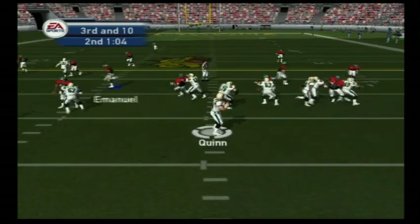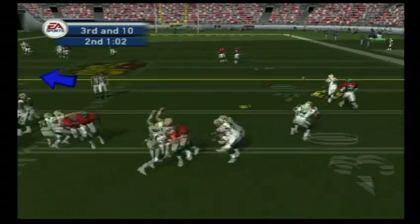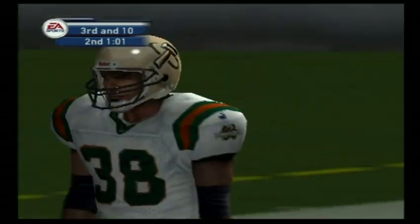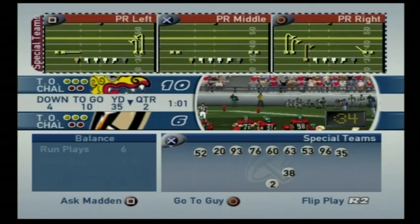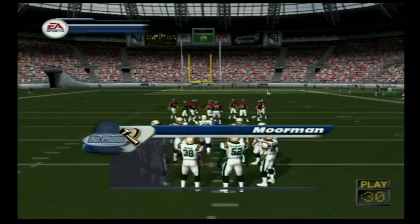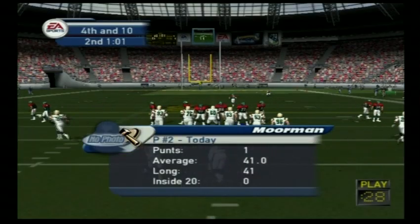Number 12 to throw it. Over to the right. Brown was the intended receiver. He was under intense pressure. And I'll tell you, the toughest thing to do as a quarterback is to throw it accurately when there's a big old defensive player in your face. The visiting team will punt it here.